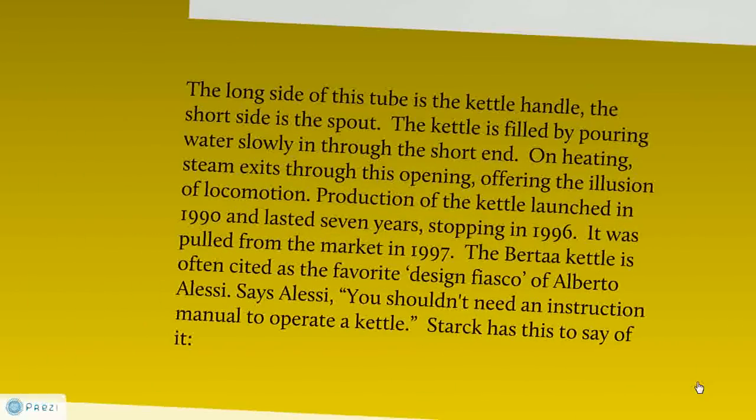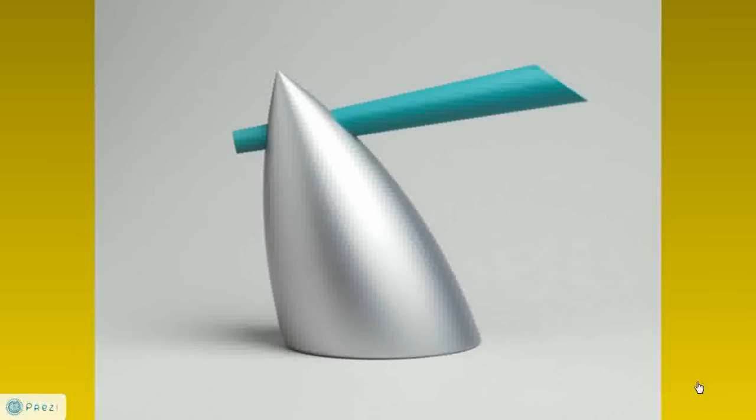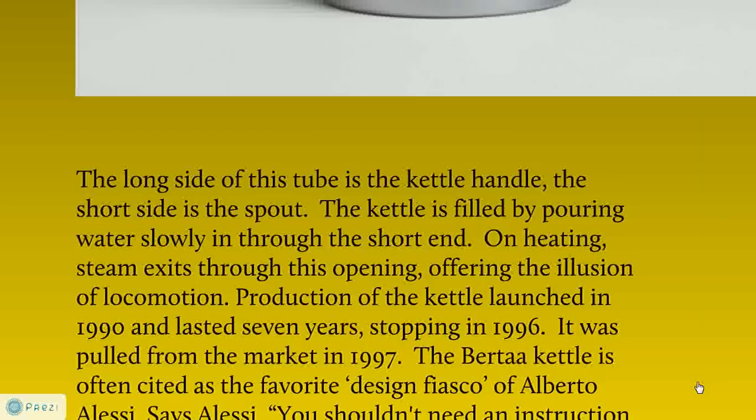Okay, let's just go back and have a look at the design again. What do you think of it? Does it look nice? Do you think it would work well as a kettle? Philippe Starck got the balance wrong here. He was so interested in form that he forgot about function. The kettle was considered beautiful, but it was difficult to use, difficult to fill, and difficult to pour without burning yourself. Let's move on.